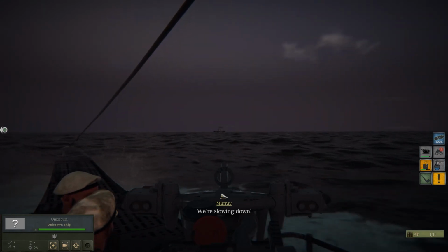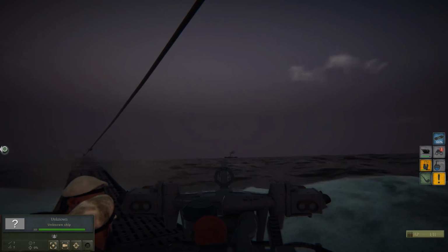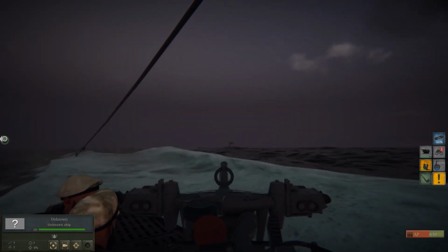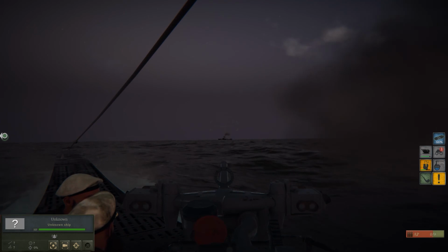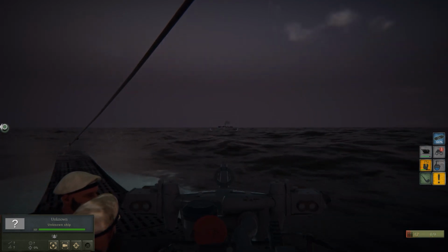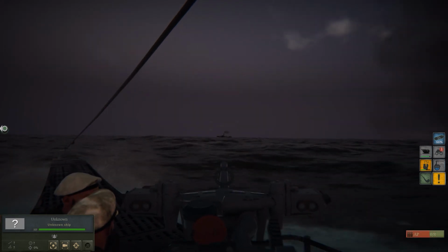So as we're going through the patrol sector, we've managed to catch up to one of the ships from the convoy. I think it's an NA1 possibly, and hopefully I've got enough ammo in the deck gun to put that one down as well. Might as well, if you've got something available, you might as well try and sink something. It all counts towards XP if nothing else.